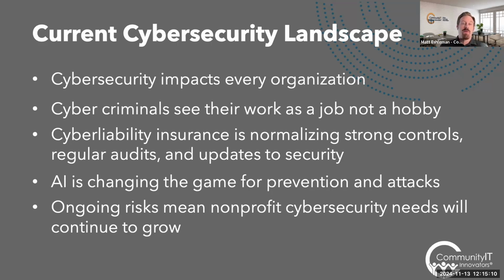As we wrap up the landscape, I think it's important to remember that cybersecurity is not a destination. We're never going to get to a place where we've done all the things we can do and can finish and rest. Cybersecurity protection really is a journey, with changes that will need to be made along the way. And just to remind us, nonprofits don't get to fly under the radar. Cybersecurity requires continued investment and attention as we deal with new threats from AI, and hackers are ever increasingly motivated to get that financial return.